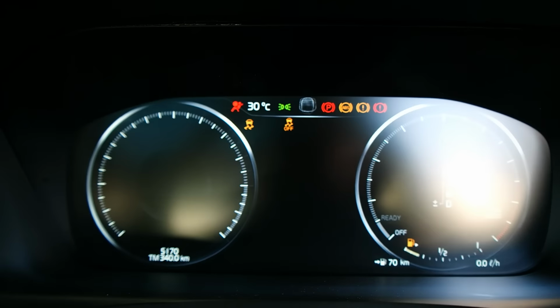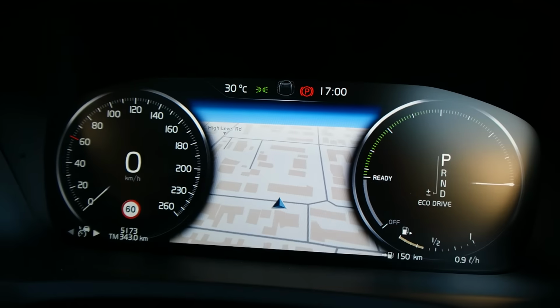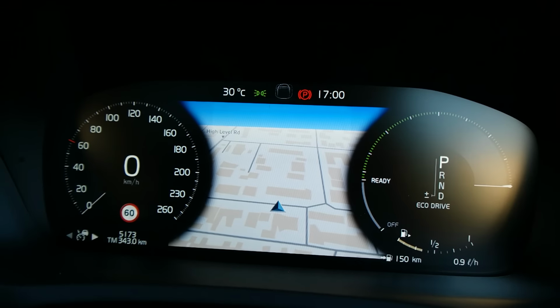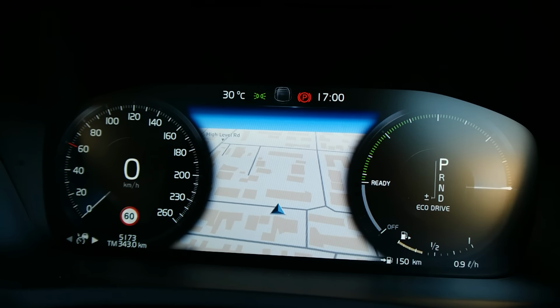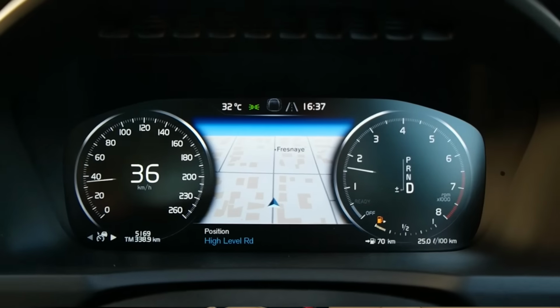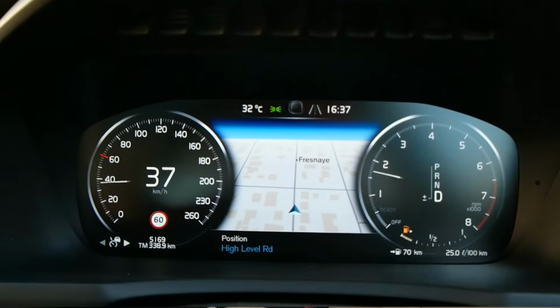Then in front of you, you've got the digital instrument cluster. Now this is great because it allows you to theme it and customize it according to your mood and your driving style. For example, I was driving it the other day in sports mode and I had them glowing in a warm red. Otherwise you can have them with glass style instruments around, or the chrome rings as I have now. It's also got this large navigation screen.